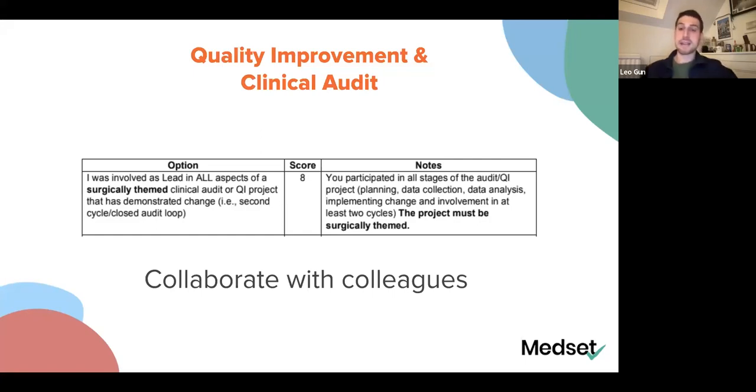So that's that really. This can be quite labor intensive, and it can be quite difficult to get this done in a timely manner. So my tip would essentially be collaborate with colleagues with this one. There's no reason why you can't have 3 or 4 people all co-leads on an audit or QIP. So I think a really good strategy is get together with a few colleagues, come up with an audit or QIP, and just share the burden, the workload, share the data collection, share the implementation, share the subsequent data collection, and then everybody wins. So I think that's a good way to score maximum points in this area.